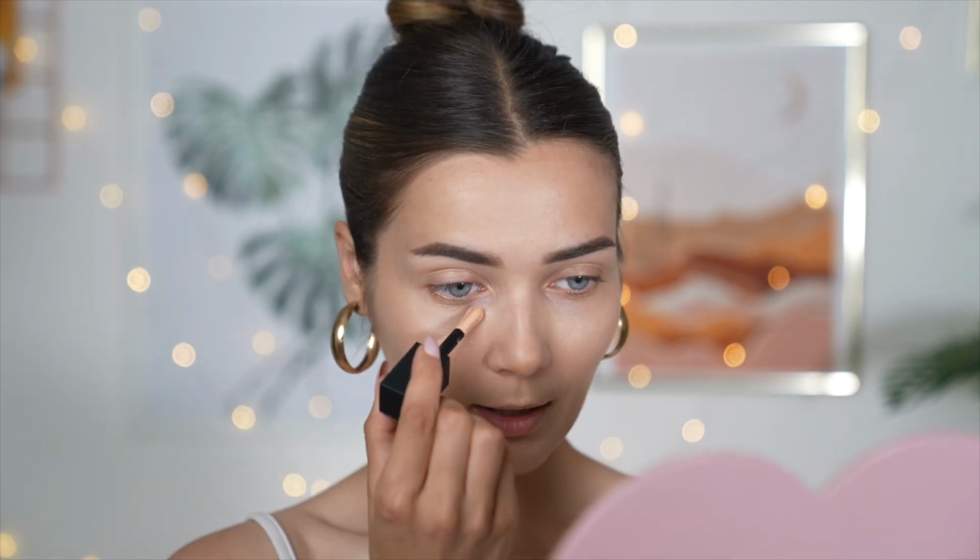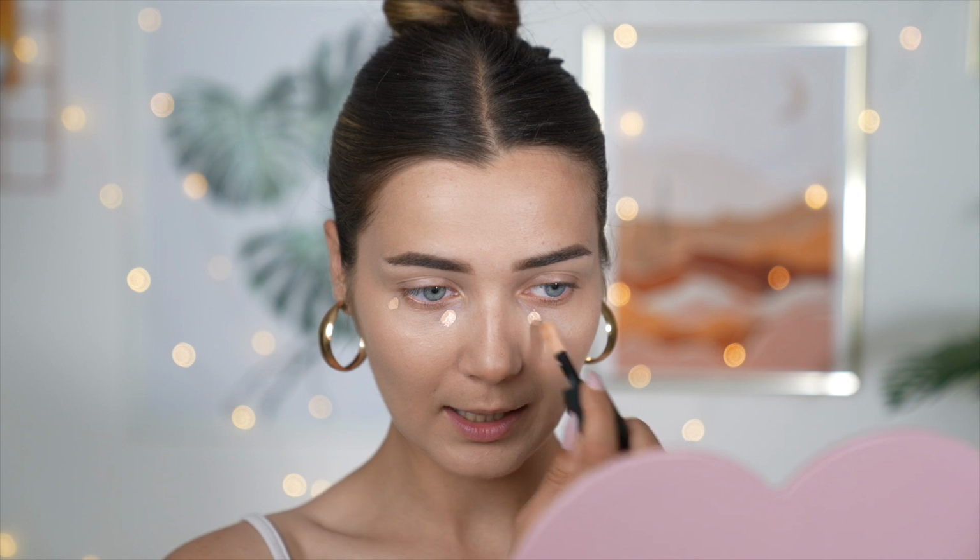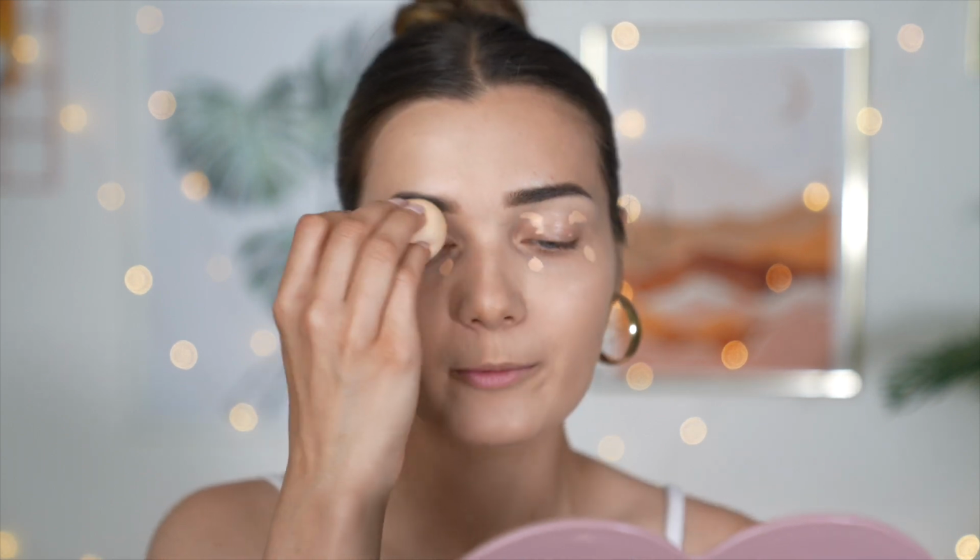So I'm just going to apply a little bit of that here and here. It's actually quite a nice warm tone sort of concealer, so it will be perfect to cover up any darkness. I thought I would have to go over my blemishes with this concealer, but the foundation has done a pretty good job all on its own, so I'm very impressed.